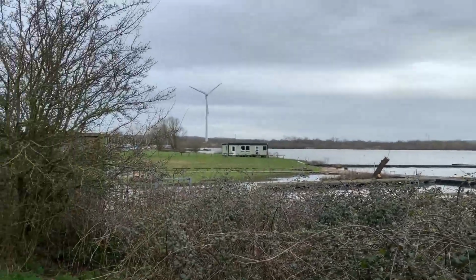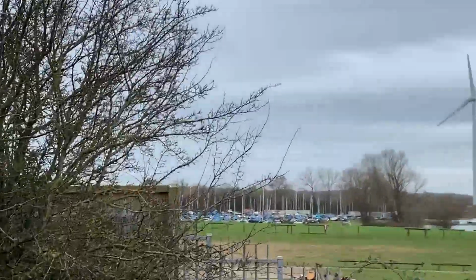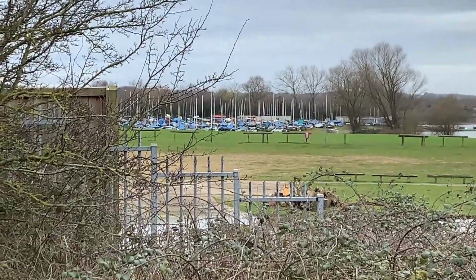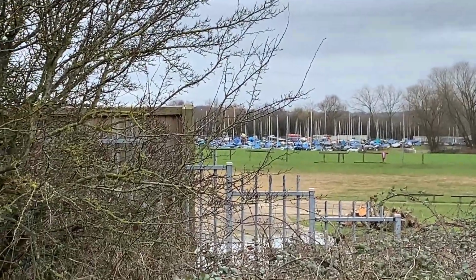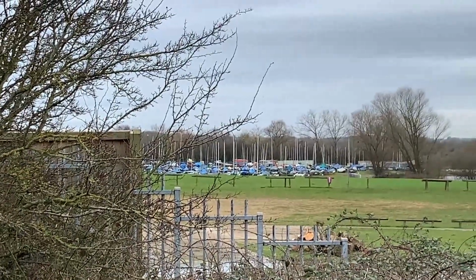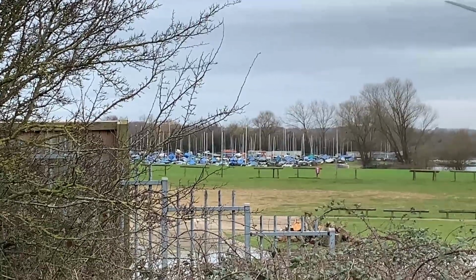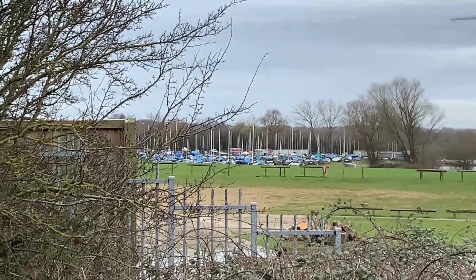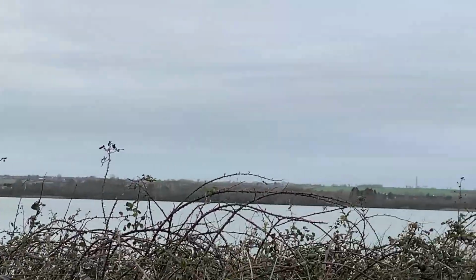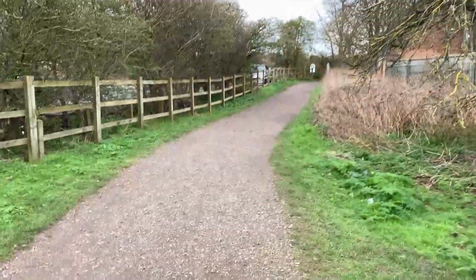And it gets better because it's home to this lot, the Stuartby Club. You can do sailing, you can do angling, whatever that is. You can do power boating, you can do water skiing on this vast flowing water lake. Perhaps in the summer I might have a go.